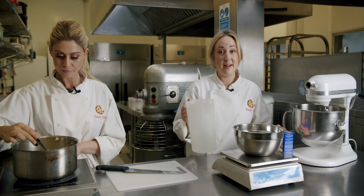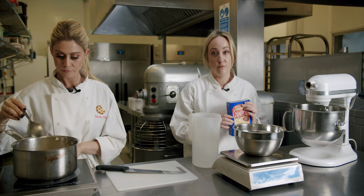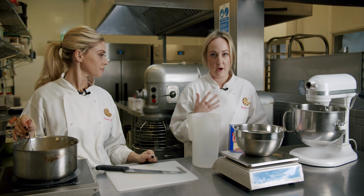And then with the remaining 10 ml of your water, you want to mix that with some corn flour. What this is going to do is thicken the whole filling.